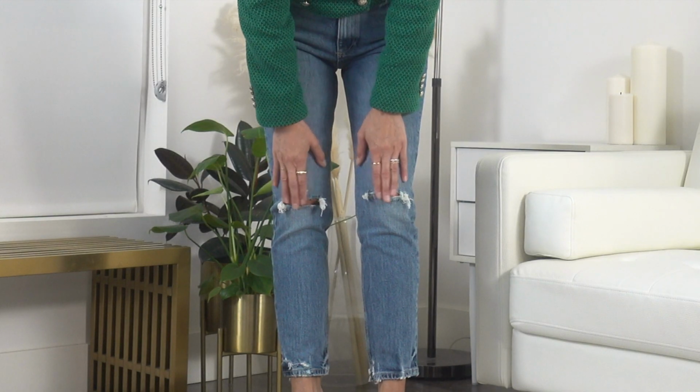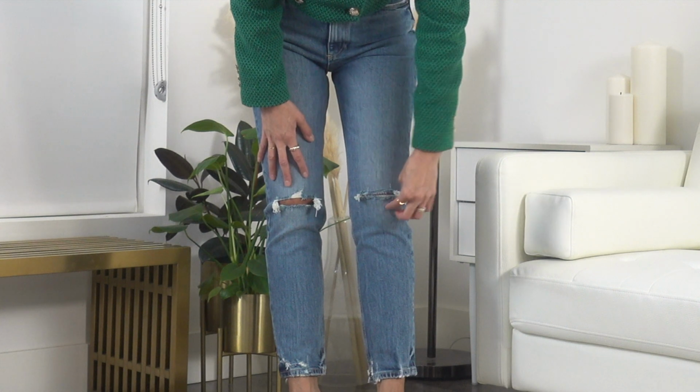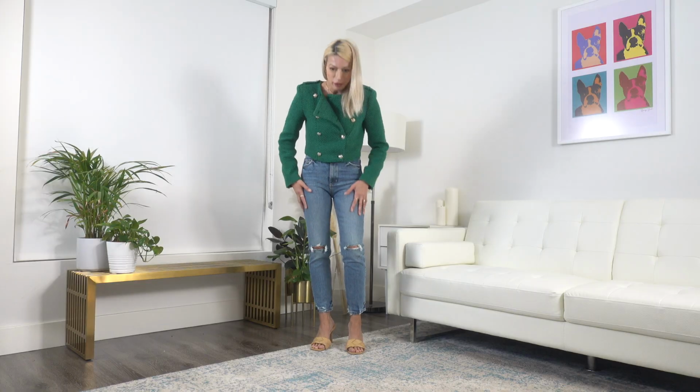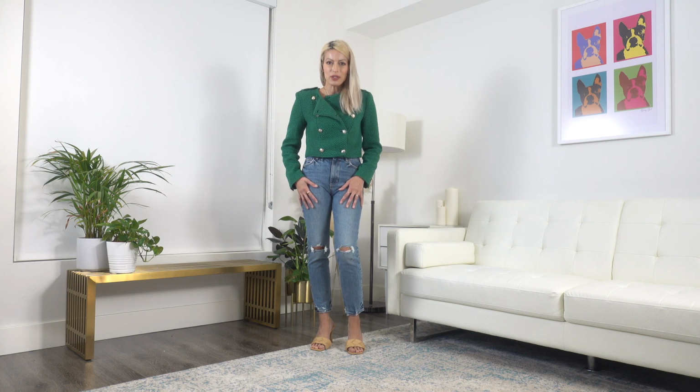The issue with the knees though, this is the center of my knee and the rip is just above it, so I don't know if it means that I'm too tall for these or if it is purposely ripped above the knee like that.